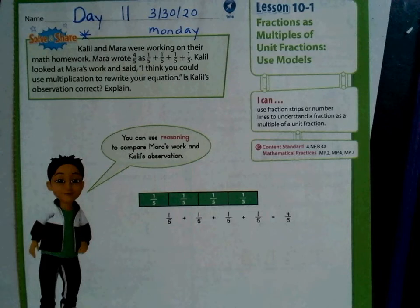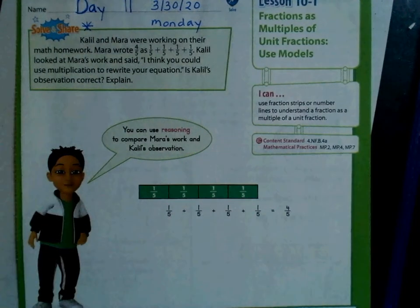So Khalil and Mara were working on their math homework. Mara wrote 4/5 as 1/5 plus 1/5 plus 1/5 plus 1/5. And Khalil looked at Mara's work and said, I think you could use multiplication to rewrite your equation. Is Khalil's observation correct? Explain. So go ahead and pause the video, write your explanation, and then start the video when you are ready.